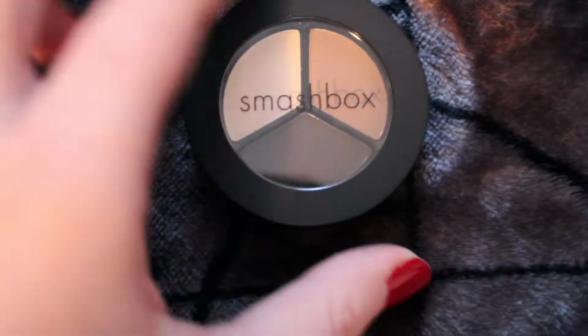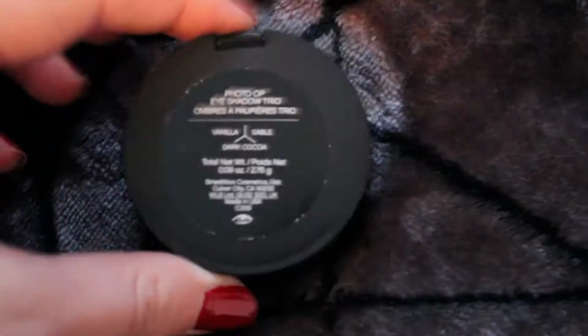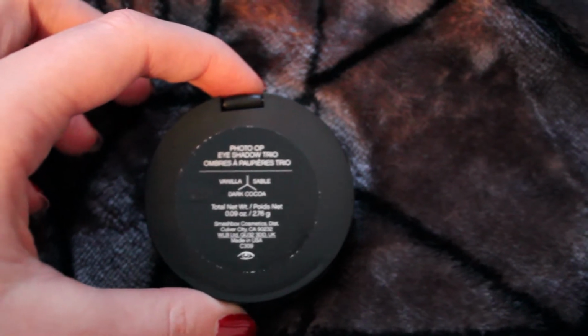I have this Smashbox that I believe I also got in an Ipsy. It doesn't say if there's a name on here. All it says is Vanilla, Sable, and Dark Cocoa are the shades. All of these are matte. It's a cream, a beigey light brown transition, and then a very deep, almost black brown.